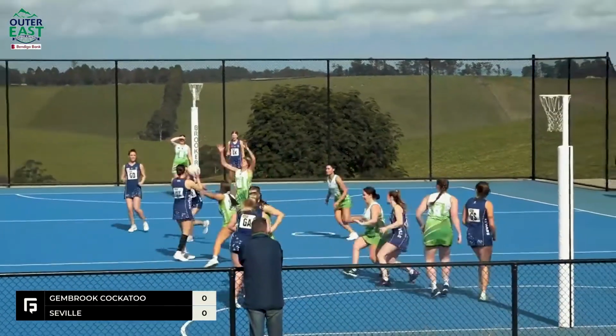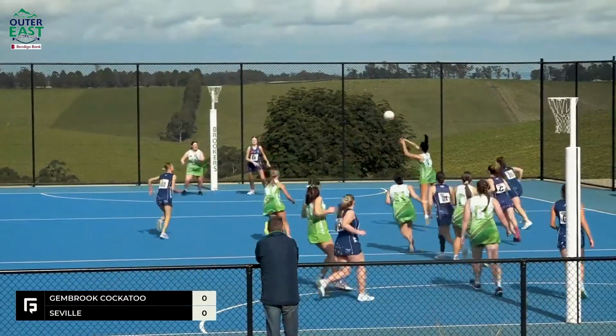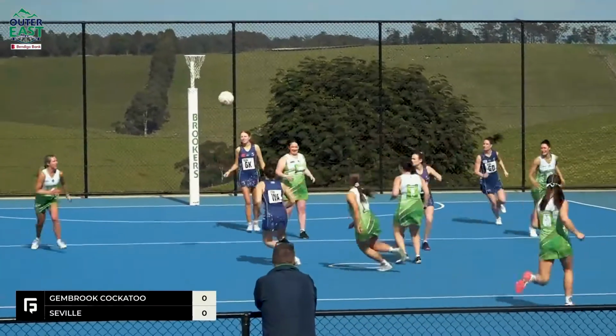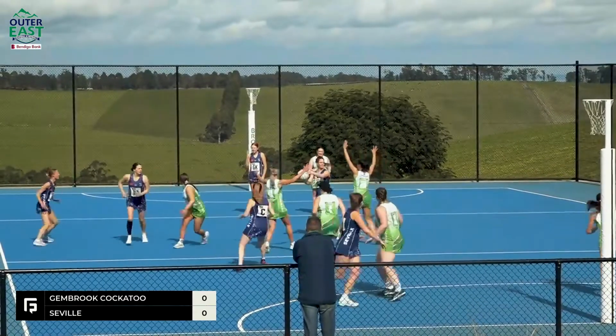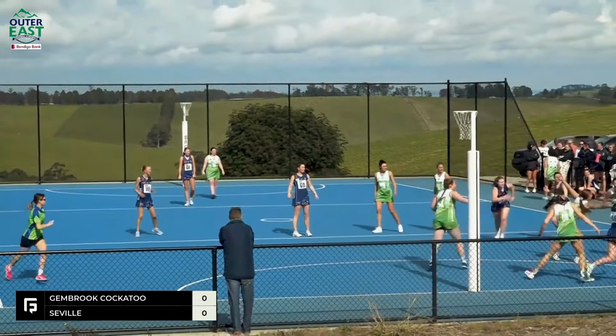And underway here now at Seville. And Claire Minnie's actually started in the wing defence position. So, ball just heading down Gembrook Cockatoo's end for the time being, but here's Minnie with the ball now. Short pass back to a teammate there. This is Ella Morse with the ball here now for Seville.